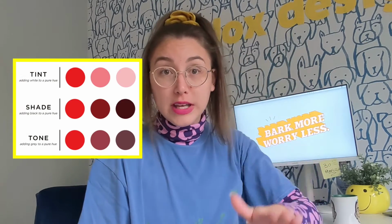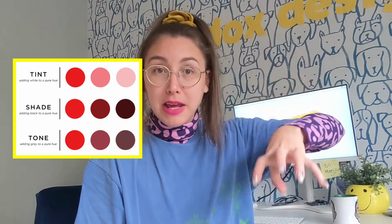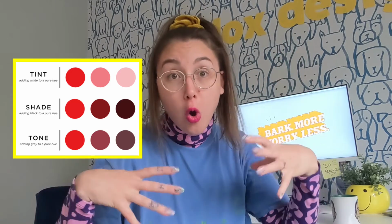Now, really quick on that note, one thing I had mentioned with the complementary is tints and shades. Just because these colors are on the color wheel doesn't mean you have to use this exact shade of blue or this exact shade of red. You can go ahead and tweak the colors by using shades and tints. You can add black to something to make it darker, or you can add white to it to make it lighter. And this kind of gives you different tones of blue.